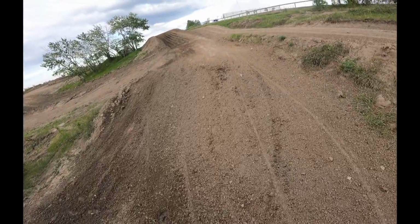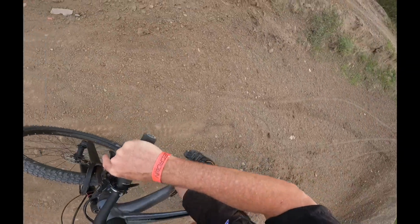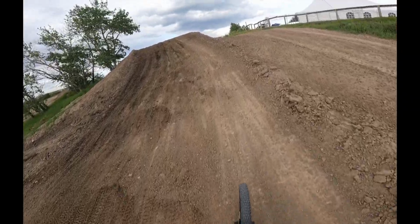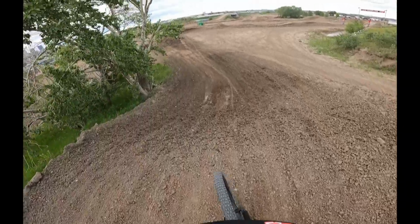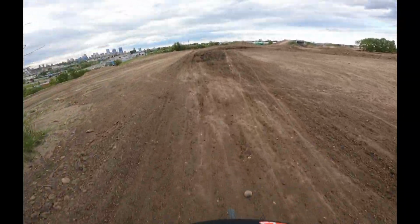West. Oh, actually, oh, didn't sound good, did it? There we go. I knew I should have got electric assist for this one. I like this jump. Kind of jump, turn in the air, head back into the main area.